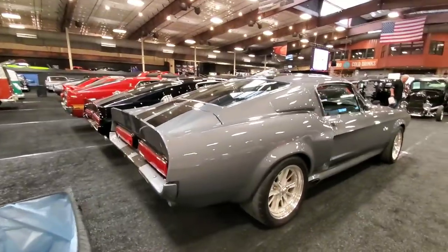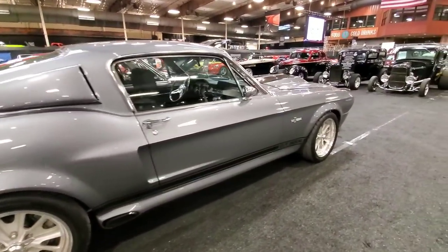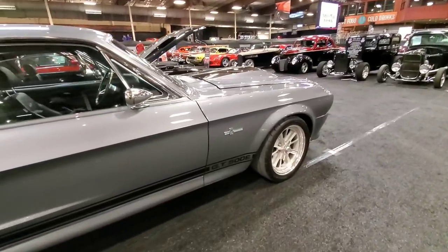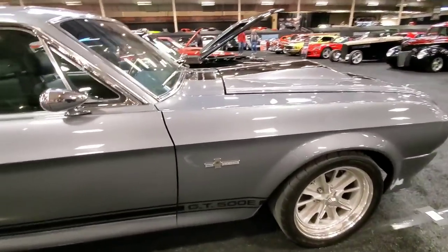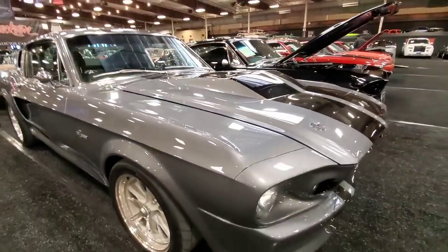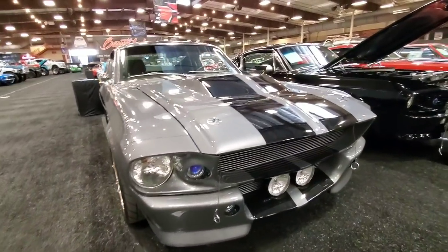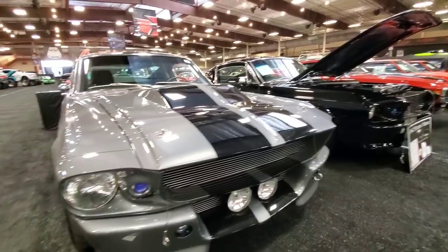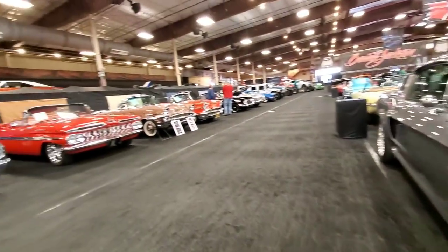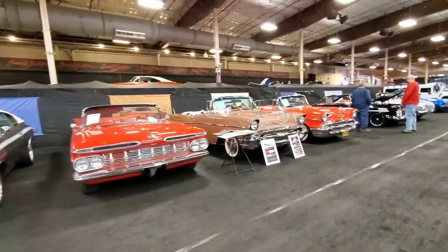And we got here GT500E. I think it means Shelby. The E means Eleanor. So it's a recreation. Before we go down this Mustang row, let's look back over here. A pair of 57s.